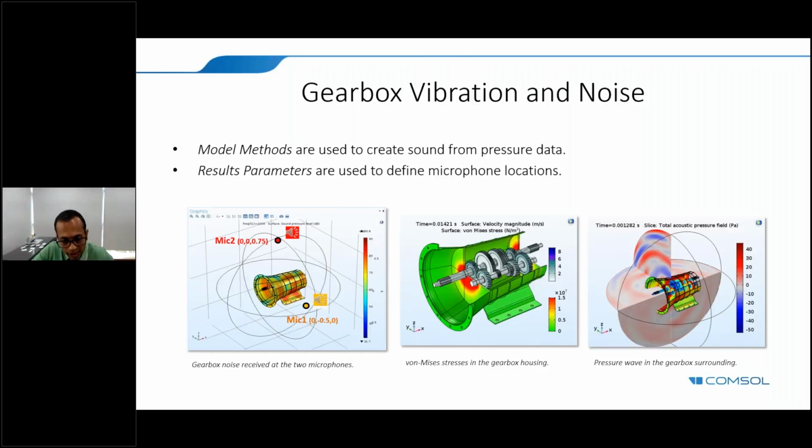And then finally, you can see that the acoustics problem has been coupled to the structural problem. So you can see the acoustic pressure field around the gearbox being simulated in this particular problem. So this is another example where you can capture multi-body dynamics problems in COMSOL. You can couple structural mechanics with electromagnetics. We talked about induction motors earlier.